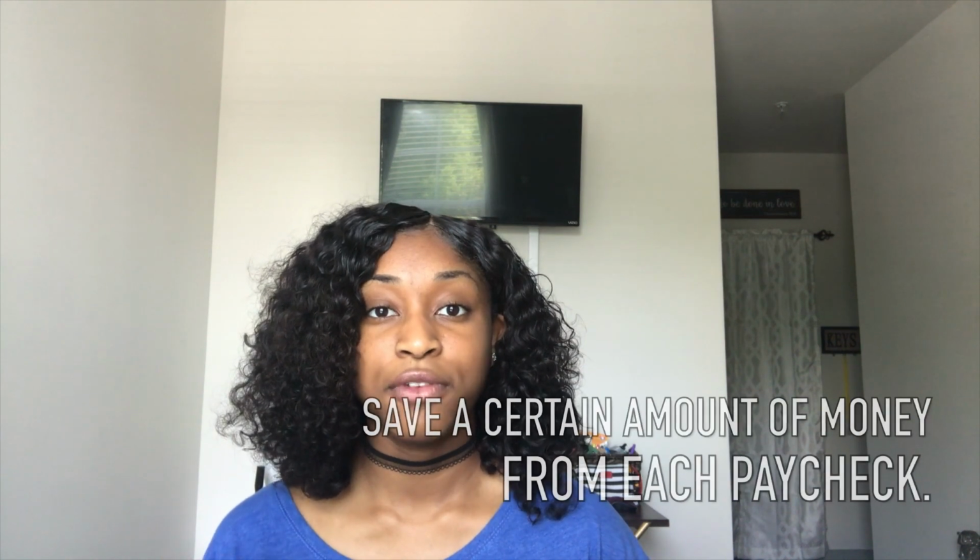My second tip for you guys is, once you get a part-time job, to begin saving a certain amount of money from each paycheck. This way it doesn't fluctuate, and you're able to measure your goals and how much you save. So for instance, if you get paid every other week and you decide to save $20 from each paycheck, that means you will have $40 a month.